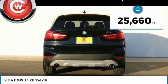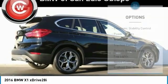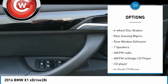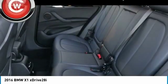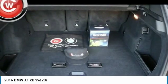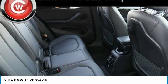This vehicle has less than 30,000 miles. Here are some of this vehicle's great options: electronic stability control, power liftgate, brake assist, traction control, remote keyless entry, fog lights, speed control, four-wheel disc brakes, rain sensing wipers, rear window defroster. A vehicle like this doesn't come along every day. Come in and get it before someone else does.